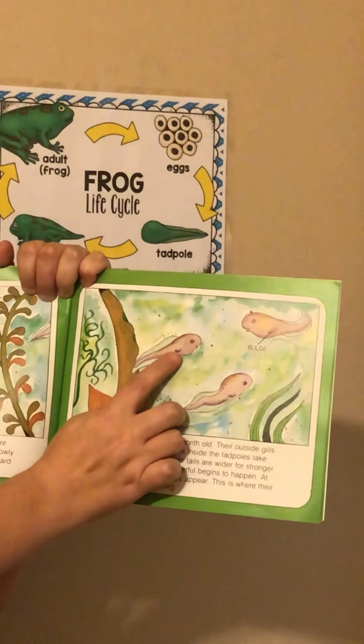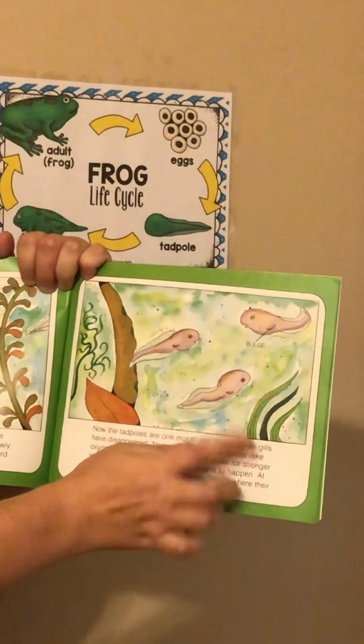So you can kind of see those little bulges. They don't have any legs yet. That's where they're going to be.